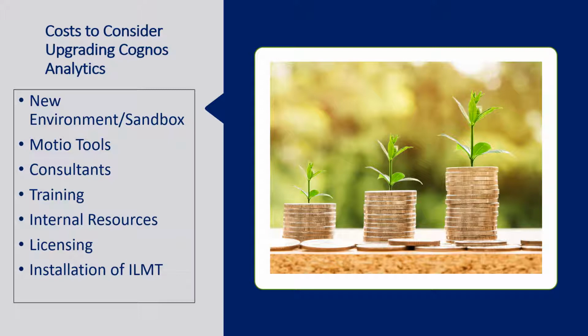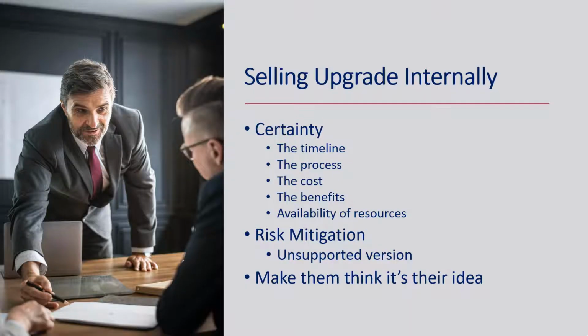Any licensing. Now, most of you are current on IBM support. So hopefully, if you're in the right licensing mix, you won't have a problem and that won't be a cost. But we do want to just make certain that if you upgrade your environment, you're not putting yourself out of compliance. And then, of course, the installation of the ILMT tool if you do not have that already installed. At the end of the day, I fully appreciate that every one of you has to sell this internally.